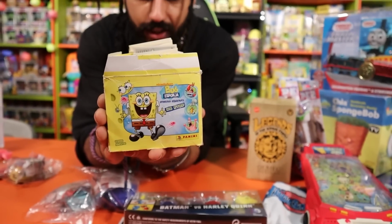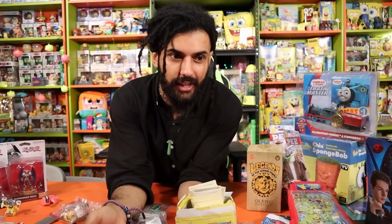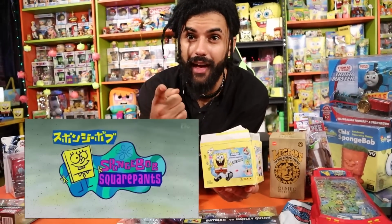These came from Mexico, so it says Bob Esponja. And if it was French, it would be Bob l'Éponge. And if it was in Arabic, it would be SpongeBob SquarePants. Do you really know all that, or are you just guessing? I know those ones. I don't know what it is in Japanese. I want to know that one though.